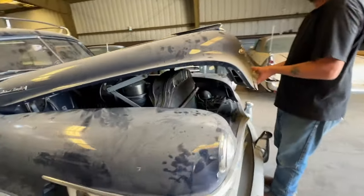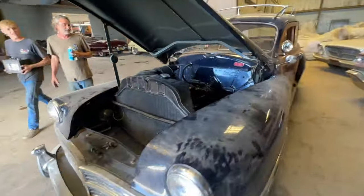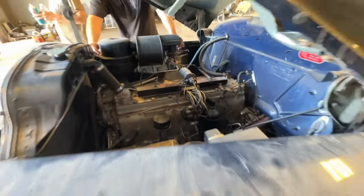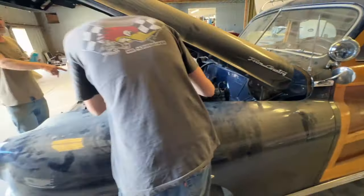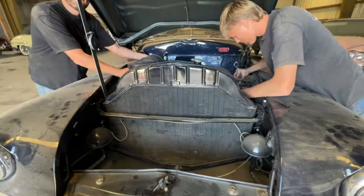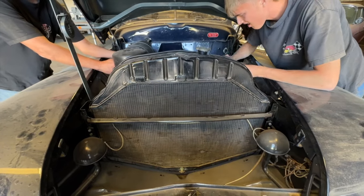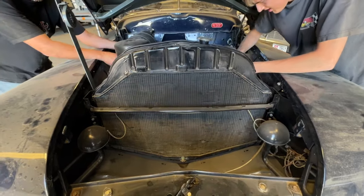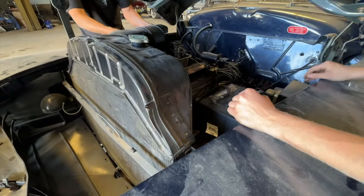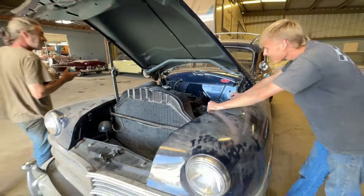This car is so amazing to me. It's just phenomenal. Oh yeah, look at that. Spitfire. Oh, that is crazy. Look at the size of that radiator and the shape of it. Yeah, well, the tank must hold 3 gallons at least. That's a monster. So you just put right in there. And I think this one will idle too.